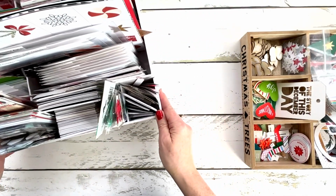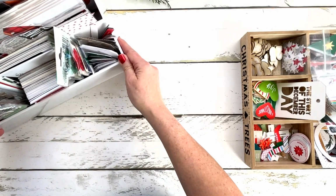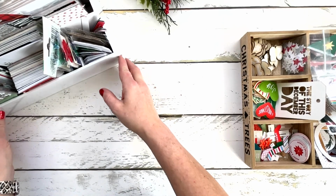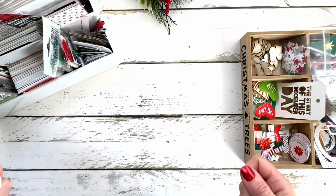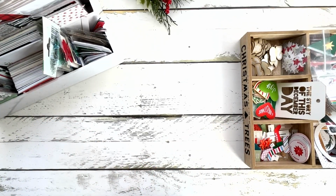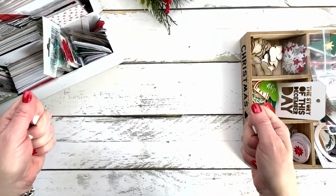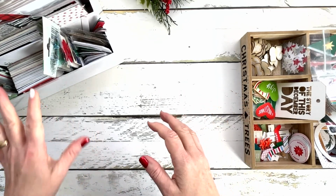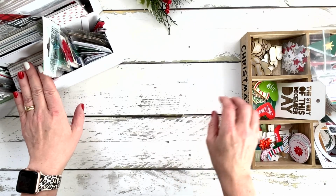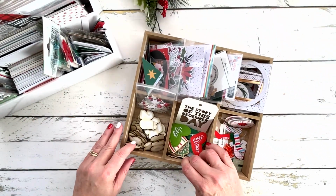So there's all kind of things in there, and that sits on one of those We Are Memory Keepers gray little tier tray systems that is a rolling cart. And let's see, it has 1, 2, 3, it has 6 little kind of like lunchroom trays on it. This sits on the top of that, so I can move it around where I need to, get it out of the way if I need to, but it's easily accessible.